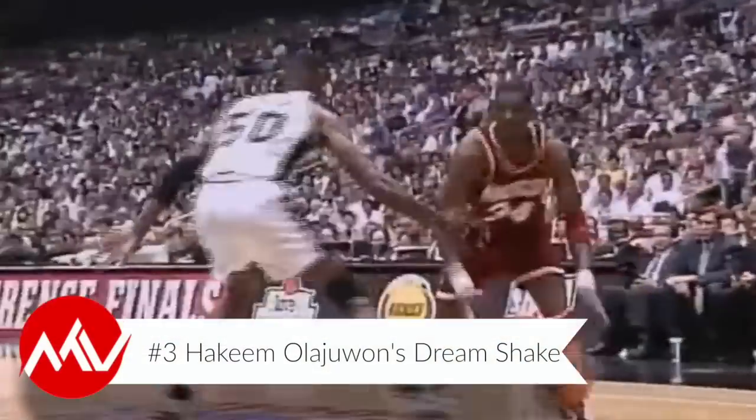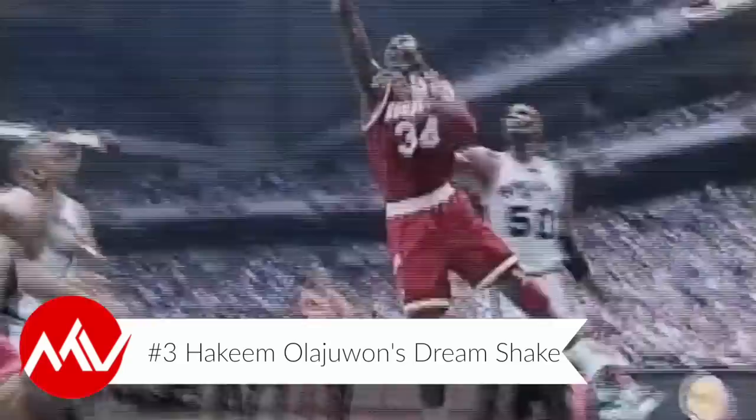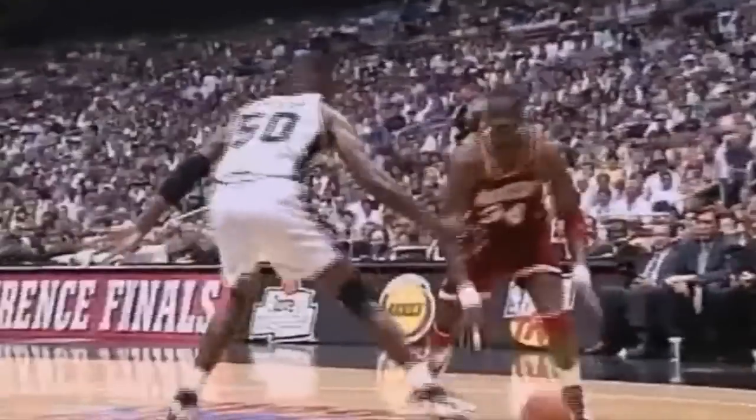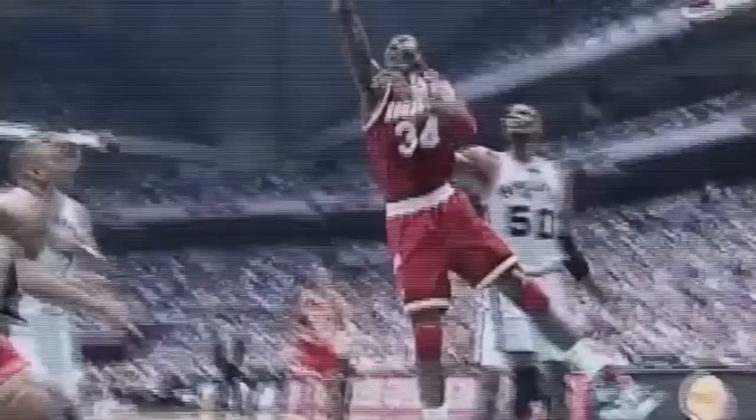Number 3, the Dream Shake, Hakeem Olajuwon. The Dream Shake is such a simple move. It's basically a shot fake, and yet Hakeem used it with near perfect results. Much like other moves, the trick is in selling it, and Hakeem did that better than anyone else. Olajuwon says he developed the move from playing soccer. It was an effective way to fake out a defender and get a better angle. The Dream Shake was so difficult to defend because it wasn't just a set routine. Hakeem could read his opponents and respond with a series of moves and counter moves as necessary.